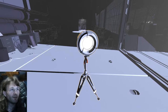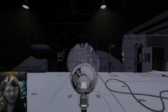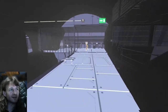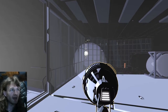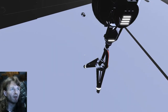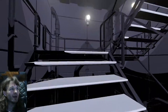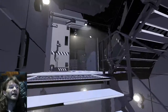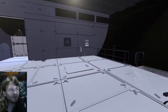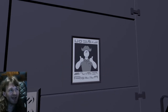Does it even matter? Can I just, like, yeah, I moved it when I picked it up. That's what messed me up on the other puzzle. That's something that is annoying. When I pick up a lamp, it should just stay. Okay. Alright, we're all good. Alright. Yeah. Alright, yeah. Dude's got a mustache on his head.